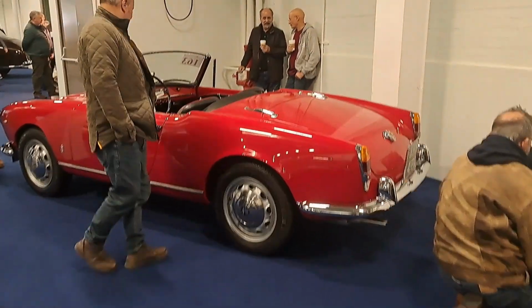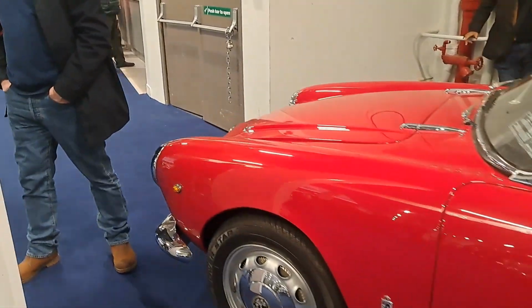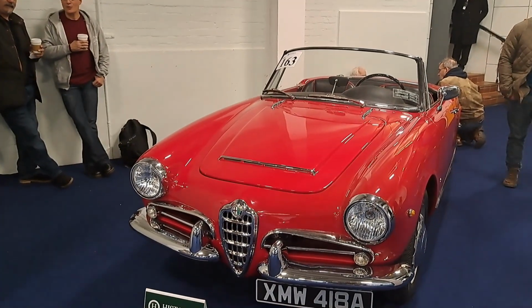1963 Alfa Romeo Giulietta Spider by Pininfarina. Beautiful, beautiful car. Very, very attractive indeed.